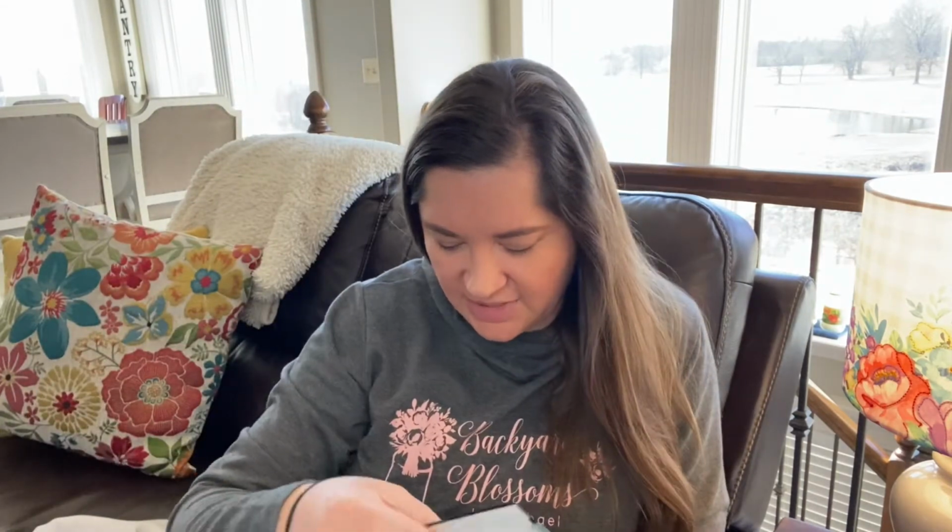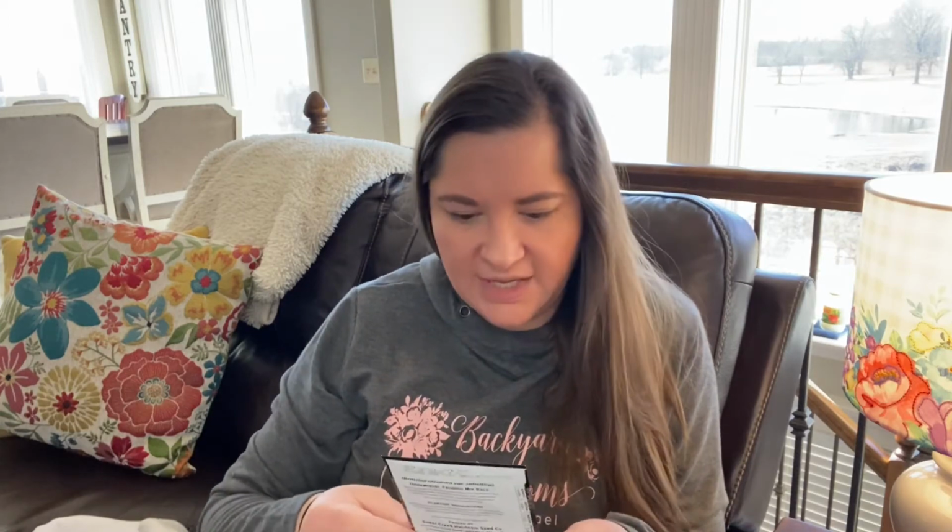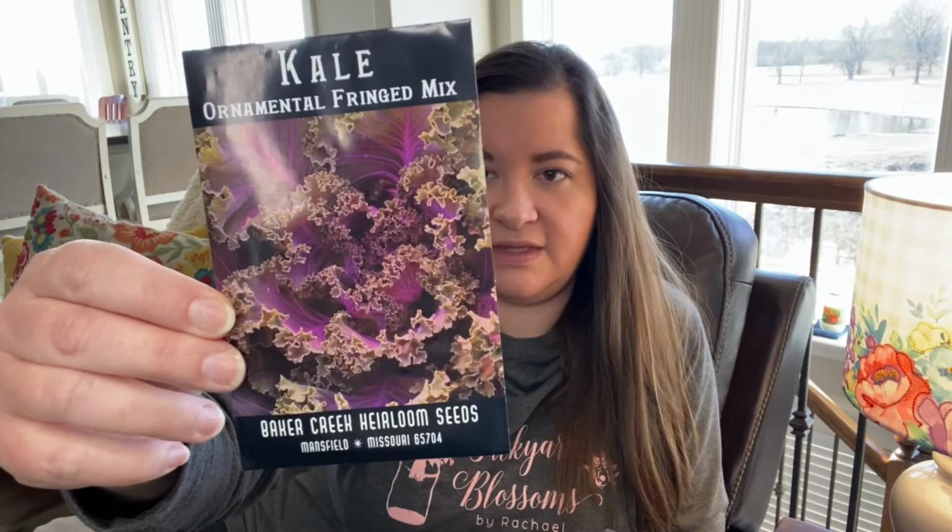And I did try some coxcomb. I got this variegated one here. And I thought I got another one. We'll just go through from the top. Some ornamental fringed mixed kale. That'll be fun in bouquets as well.